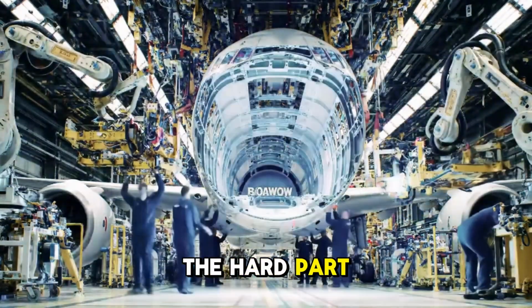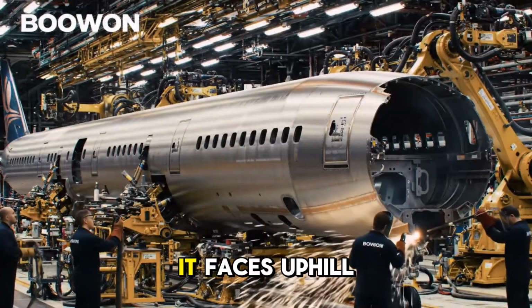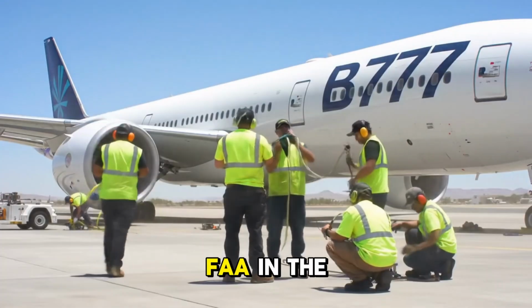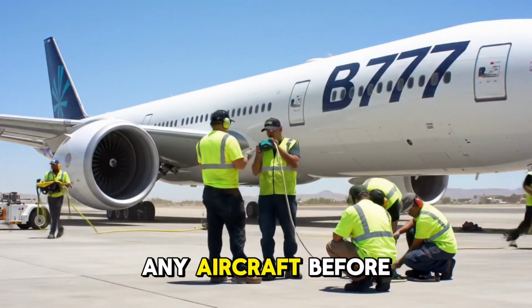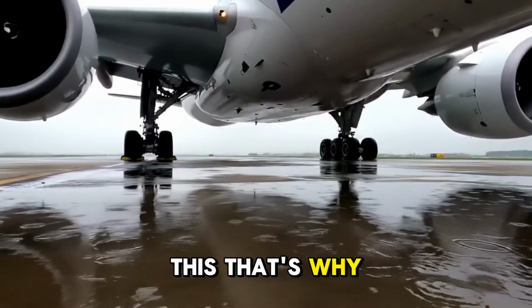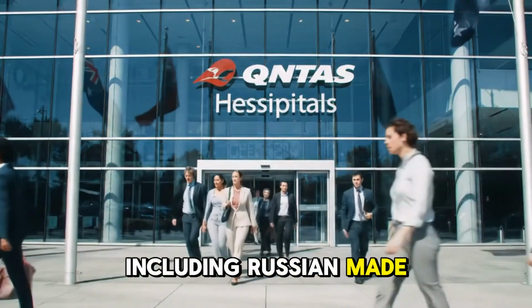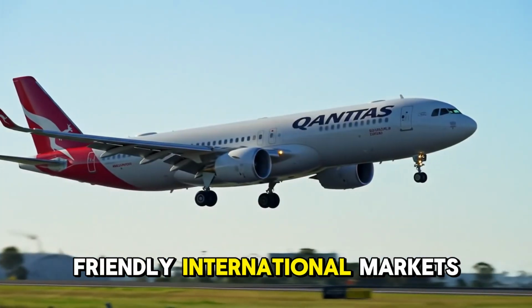Now here comes the hard part. Not technical, but political. Because this aircraft is Russian, it faces uphill battles for international certification. Agencies like the FAA in the US and EASA in Europe must certify any aircraft before it flies in those regions. Given current geopolitical tensions, that process may be long, if it happens at all. But Russia knows this. That's why the MC-21 is designed with domestic components, including Russian-made engines like the PD-14, and aims first at domestic and friendly international markets.